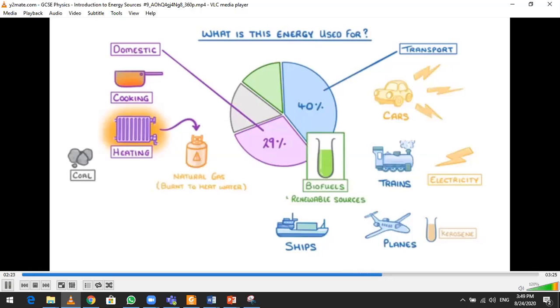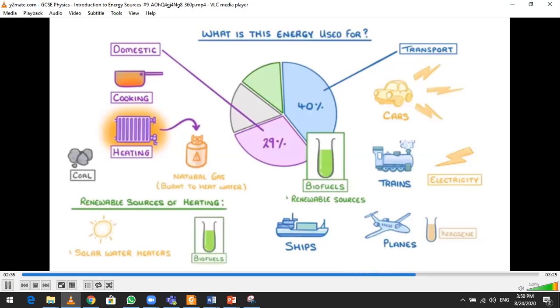There are though some rarer renewable sources of heating as well. Solar water heaters work by using the sun's energy to heat water, which can then be pumped through the radiators in our houses, while biofuels can be burned for heat in a similar manner to coal.